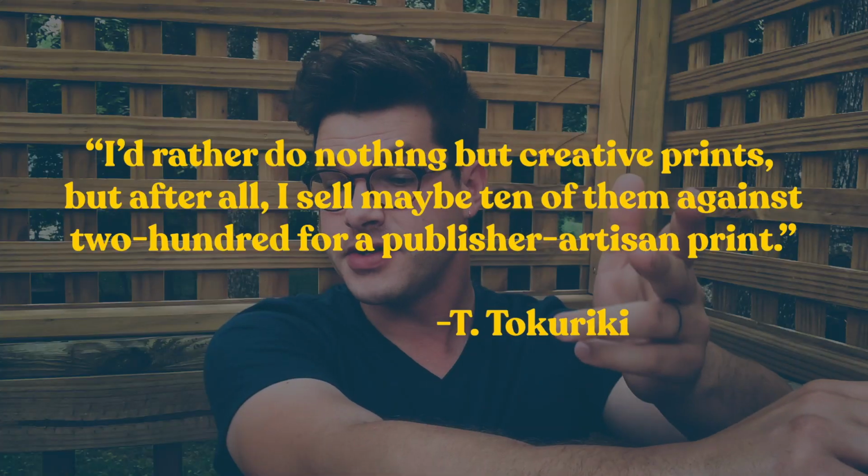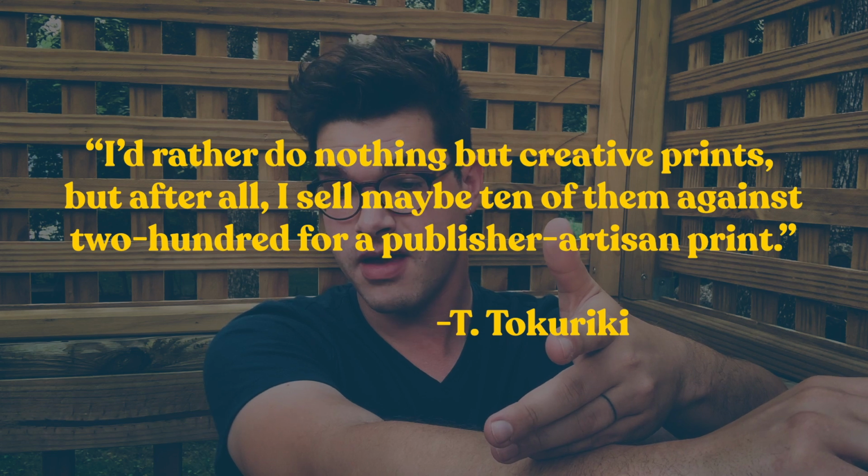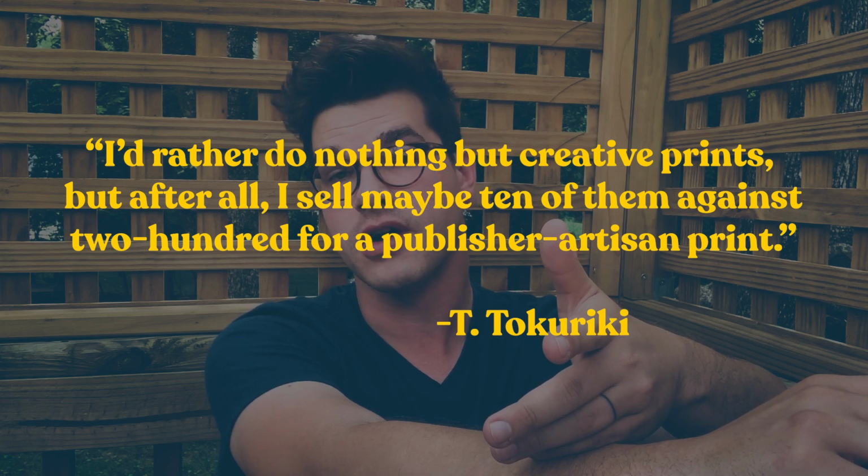Supposedly our artist, Tomikichiro Tokuriki, said, "I'd rather do nothing but creative prints, but after all, I sell maybe 10 of them against 200 for a publisher artisan print." This really resonated with me. I think we all struggle with this to a certain extent, finding the balance between our creative work and our skilled work, or how we pay our bills.